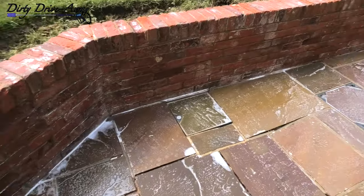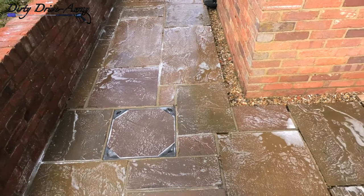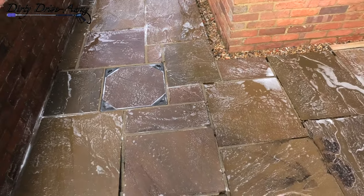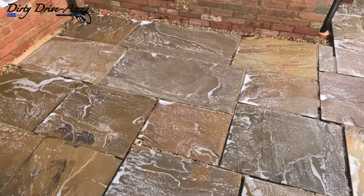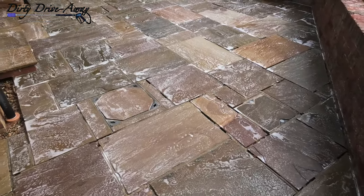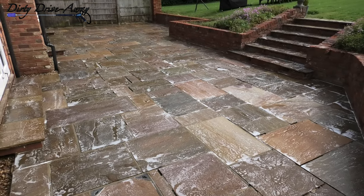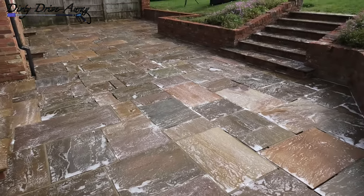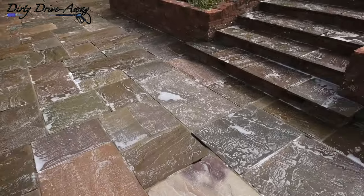Yes, this is strong. I use this strong because I want it to work and I want it to work quickly. I dare say if I diluted this down, it will probably do exactly the same. But with how bad this patio was, I don't want to take the risk. For the sake of a few litres of chemical, I want to be able to get in, put this stuff down, get the job done and get the result within a couple of hours. Let's just take you up the steps.